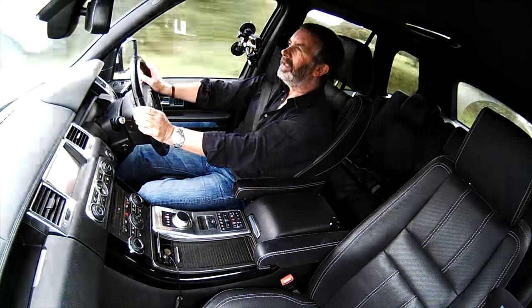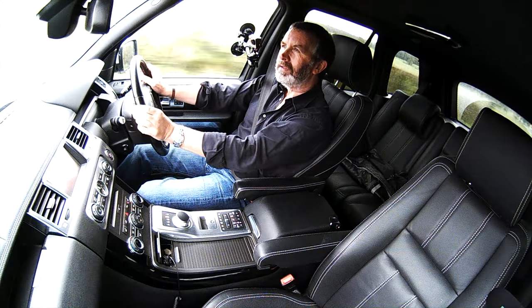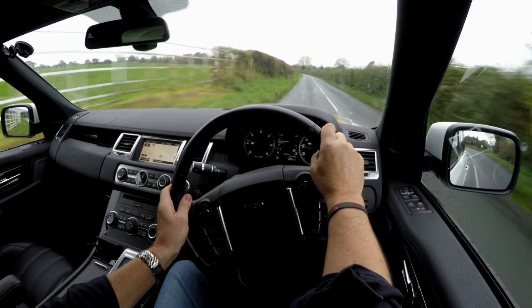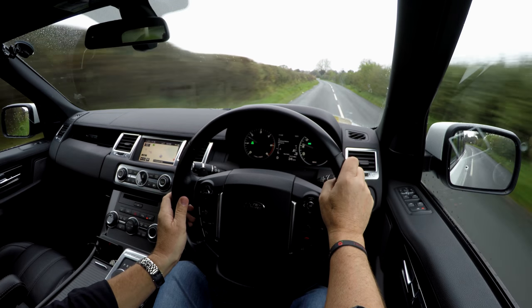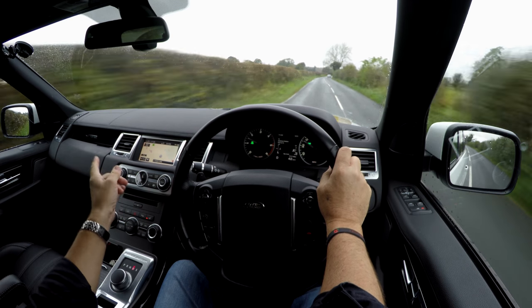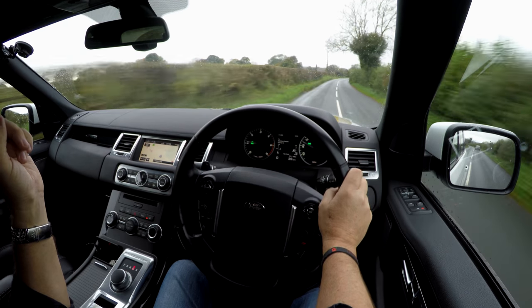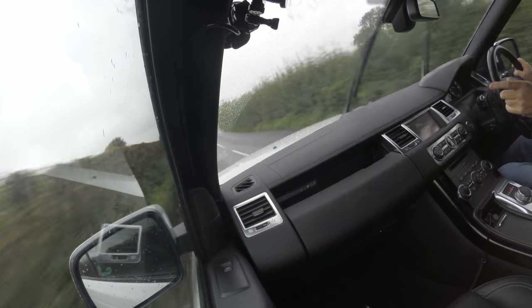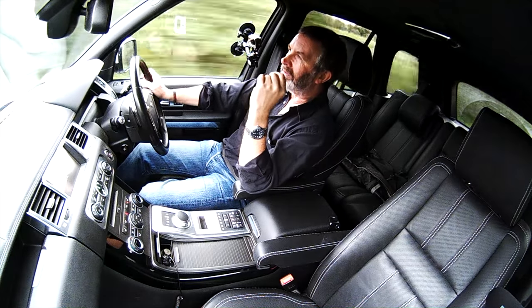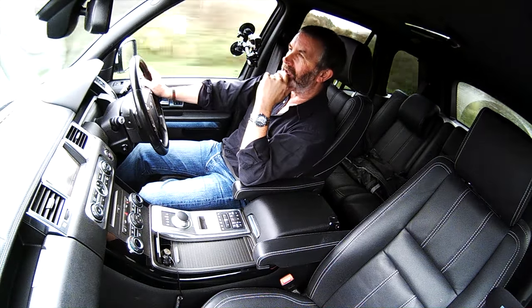Within the speed limit here. Actually, I've just realised I need to knock that TV off because hopefully it won't be picked up by YouTube. But crikey, I forgot about that. I just won't have to show the view out of that camera very often.